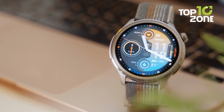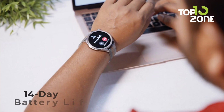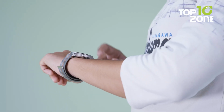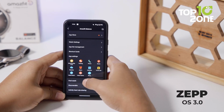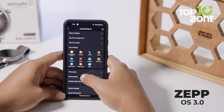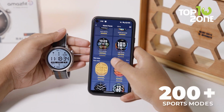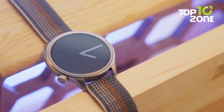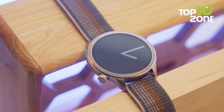Beyond wellness, it serves up a gorgeous AMOLED display, music storage, Bluetooth calling, and a marathon-ready 14-day battery life. You will never need to stop to recharge. With the power of smartphone connectivity, plus Zepp OS 3.0 at your fingertips, over 150 sports modes to explore, and 200-plus changeable watch face designs to switch up your style, this smart sidekick truly balances advanced health insights with user-friendly tech convenience.